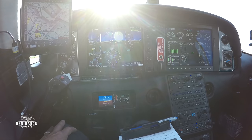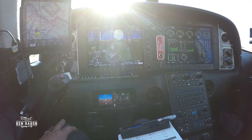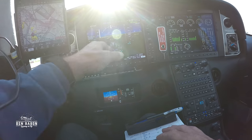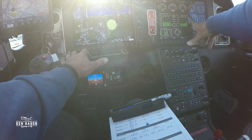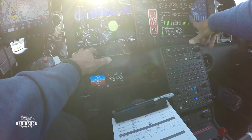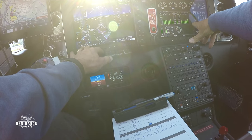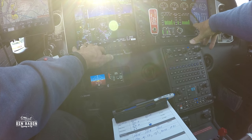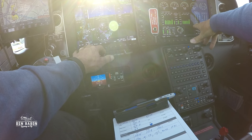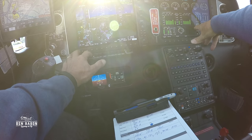Go to 1700 RPMs. Give it a little more. That's close enough there, 1700. So now we're going to go nav. Strobe. Landing lights pushes it up a hair more. Ice pushes it up a hair more. Pitot heat takes that one up significantly. Okay, so let's get rid of pitot heat. Let's get rid of ice. Get rid of landing lights and nav.